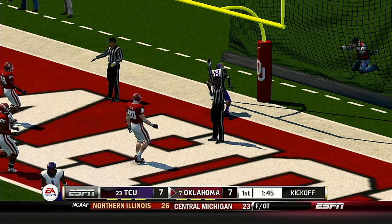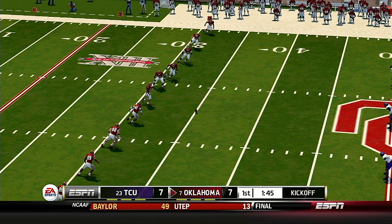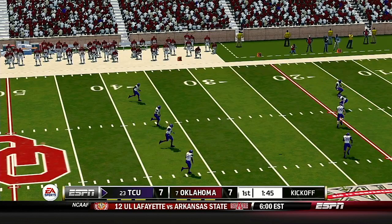Looks like they're ready for the kick. He's to the 20. And he's taken down at the 34-yard line.